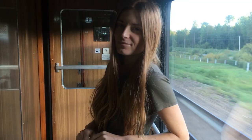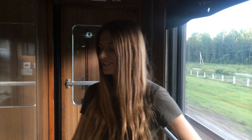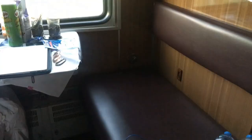Now we're going to take you on the room tour of the second class train. So here's what you get for the second class train. Four beds here. Unfortunately, in the second class, it's shared, so it's two of us. We could get two more people. And this one, you can fold it, which right now is too heavy because there's so much stuff on it. Storage for the towels.